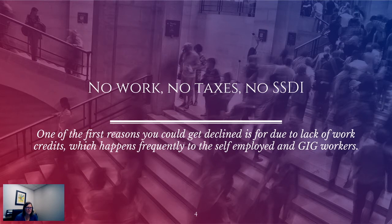no work, no taxes, no Social Security. So Social Security is a pay-to-play program, okay? The way you qualify for benefits is you work, you pay your taxes, then when required, when you retire, or if you need to file for disability, you qualify for benefits at that time. So why it's important to know this is especially in the economy today, where there's so many gig workers who work maybe 2 jobs part-time, or you're self-employed, or you're working for cash, things like that. If you don't pay taxes, you don't qualify for benefits.